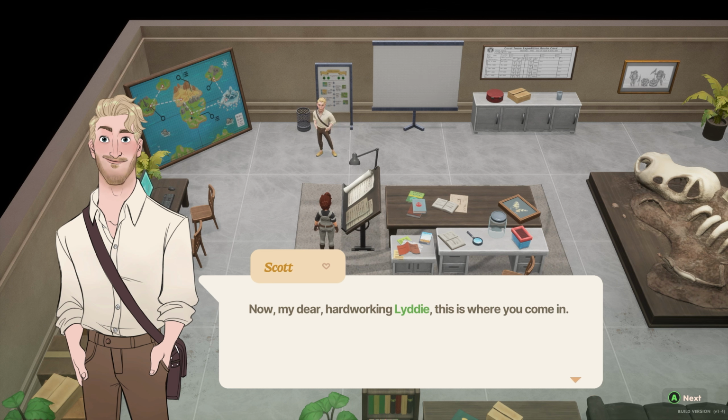Now, my dear hardworking Liddy, this is where you come in. We're really happy with what you brought to the museum so far. They're all amazing. But it's not enough. I asked Macy to take pictures of the museum yesterday and it looks so empty. No one's going to help us if all we show them is an empty museum. If you were to donate more items... See where I'm going with this?